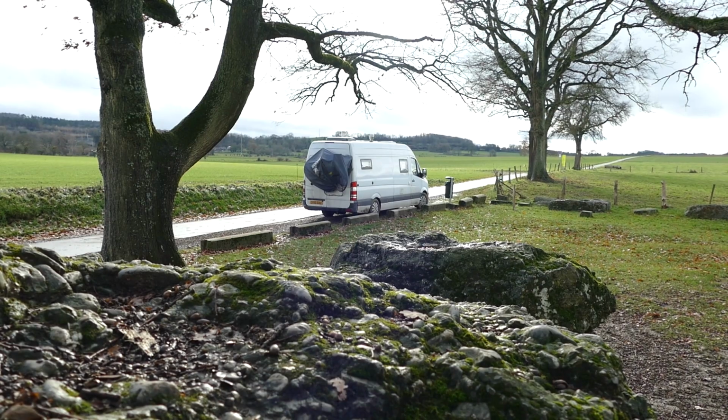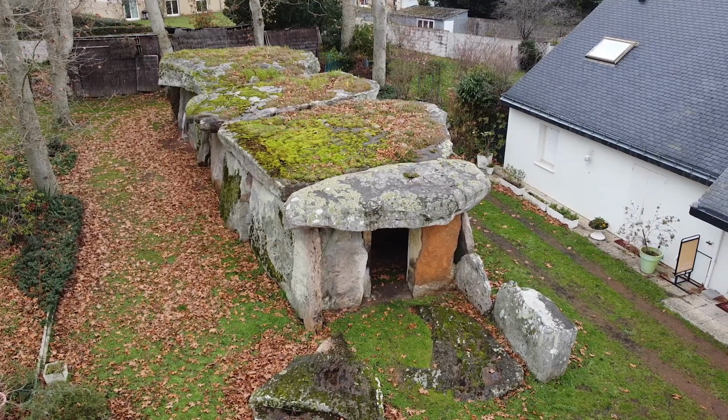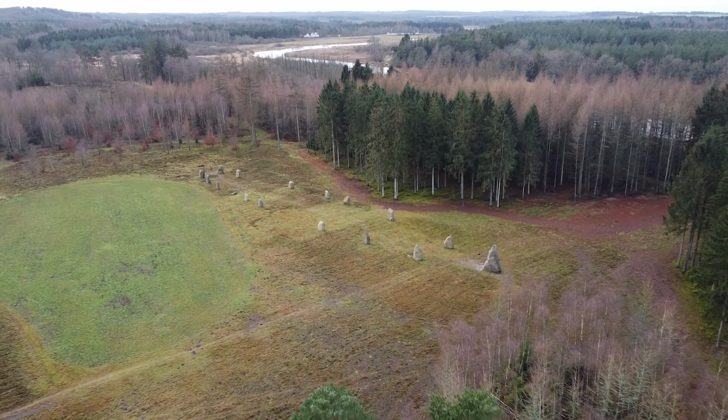After this trip, I took the van on tour to the north of Europe, visiting 2 huge dolmen that claim to be the largest in France, as well as numerous others. I then filmed some sights in Belgium before driving to Denmark to visit some of the amazing structures found scattered all over the country.